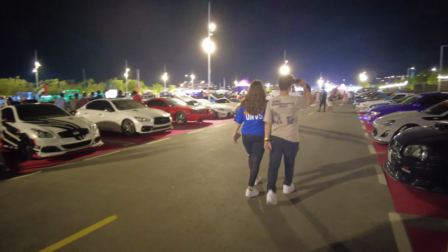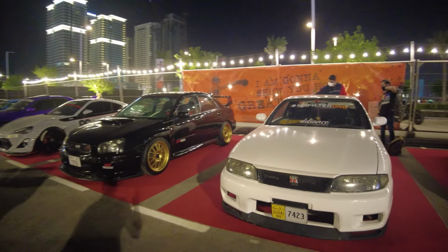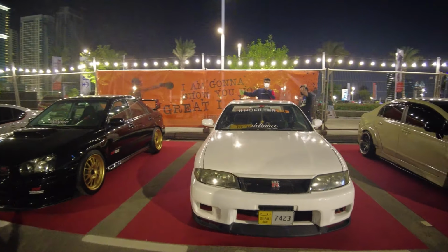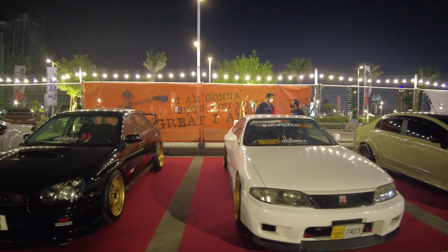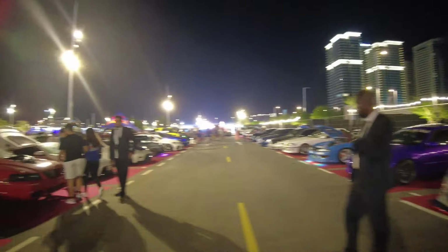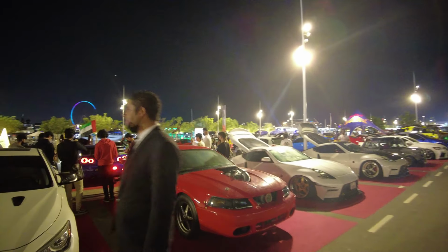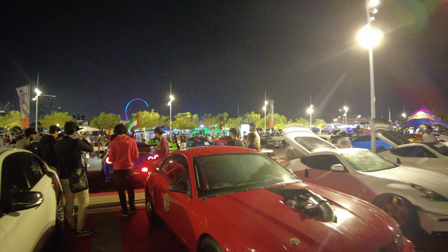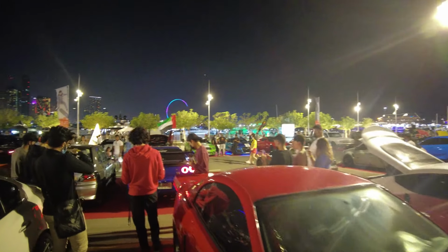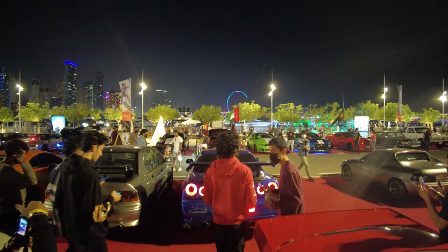Some of them holding this car are very young people. This is a Nissan GTR again, and the person who owns it is over here. Okay, somebody is actually starting up a car just to see how it is. Okay, there's your Nissan GTR, yeah.